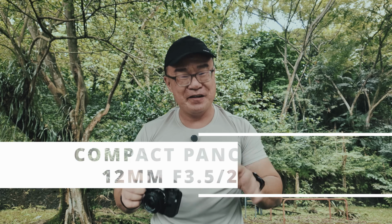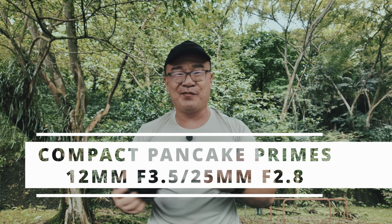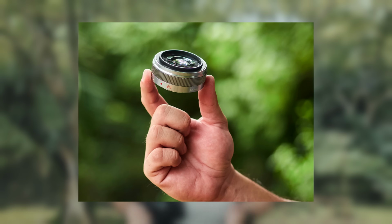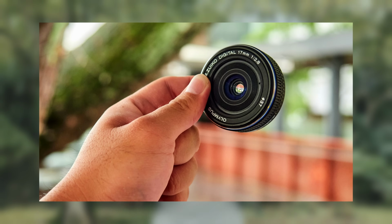Lens number 7, more Pancake Primes. One of the amazing things about Micro Four Thirds system is that they are able to make really small and compact lenses. We have a variety of true Pancake lenses, say the Panasonic 14 f2.5, 20 f1.7, and then there's the Olympus 17 f2.8. All these lenses are amazing.